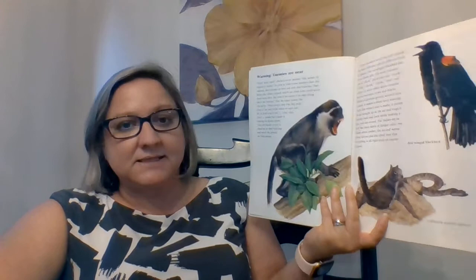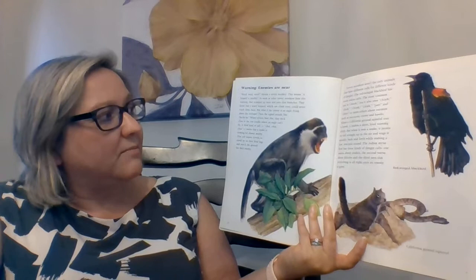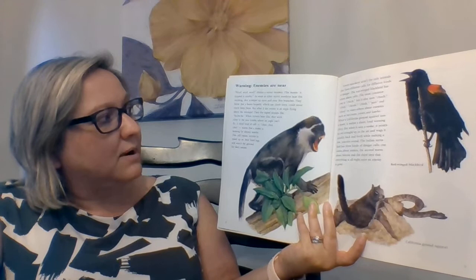Warning, enemies are near. Woof, woof, woof, shouts a vervet monkey. This means a leopard is nearby. As soon as the other vervet monkeys hear this warning, they scamper up trees and onto thin branches. They know that a heavy leopard, which can climb trees, could never reach them there.